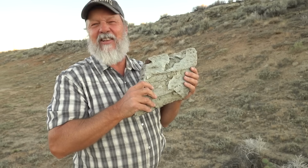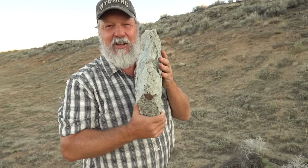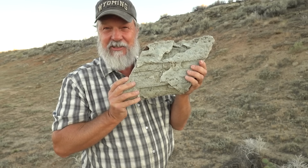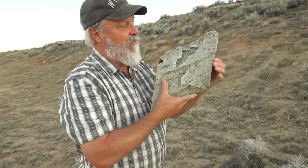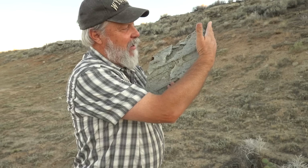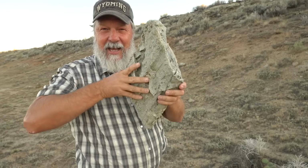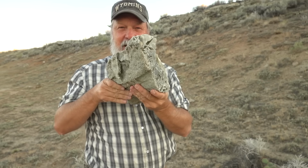So I promised you I'd show you the cast of a fossilized tree. Okay, so this technically isn't petrified. Some people would call this petrified, but this is a piece of tree. It's the cast of a tree. There were fractures in the rock, so it got fractured here and here, and it broke, and this is a piece of it, okay? Really cool shape.